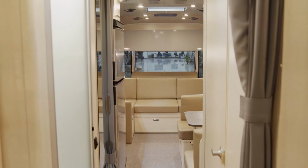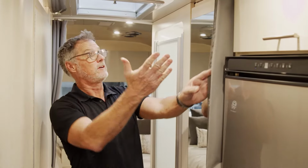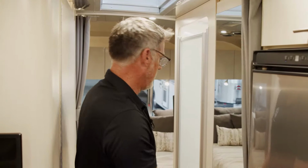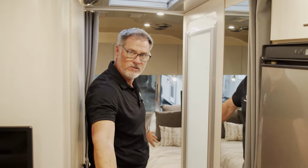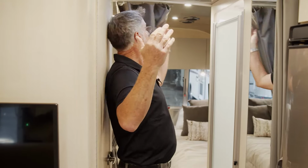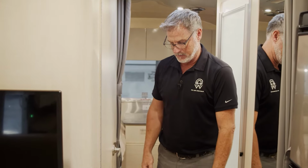We have the curtains here. These are privacy curtains. We have them on both sides. It allows you to completely close off the master and the bathroom if you like, or you can close off just the master to allow access to the bathroom and the shower for guests right here, or you can close them both off and have a nice little pass-through right here, so you have the privacy there.